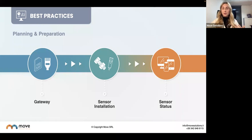Once you get that up and running, then you want to install the sensors, which come with a mounting bracket already. You can either bolt them on the structure or epoxy them if you don't want to drill into the structure, which I know is quite common on rail tracks. They do not want you to drill into them. So you can simply epoxy them onto the track.